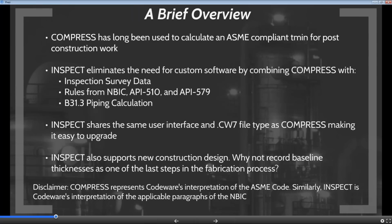Now, I've spoken to a couple of owner operators, and I know the comment comes up is that they wish they could just get a couple of thicknesses when it's being built, so that in 5 years or when they do their inspections, they have a good baseline reading to go off of. So you can actually do this, and you could possibly set up where the inspection points are to be taken as well.